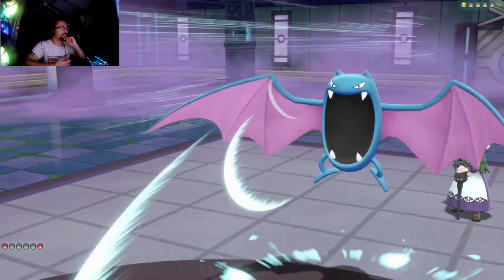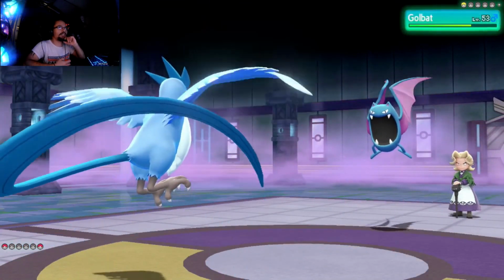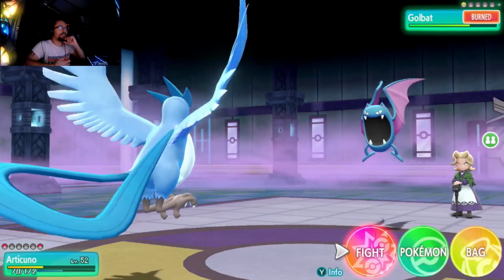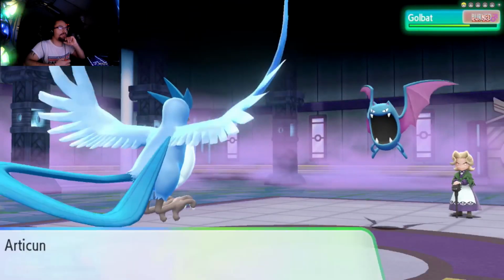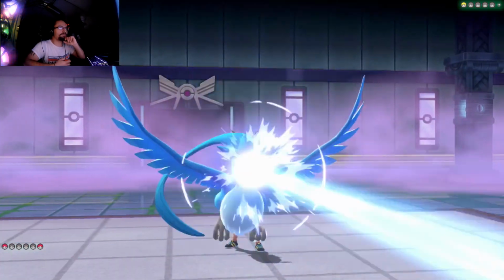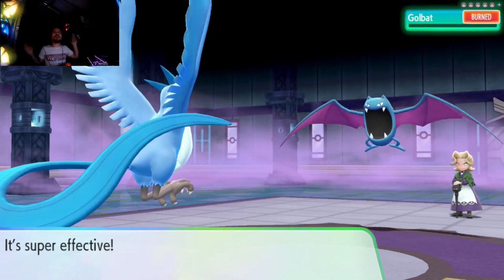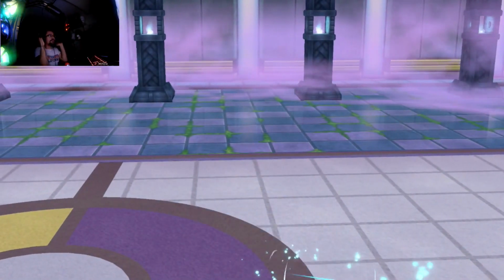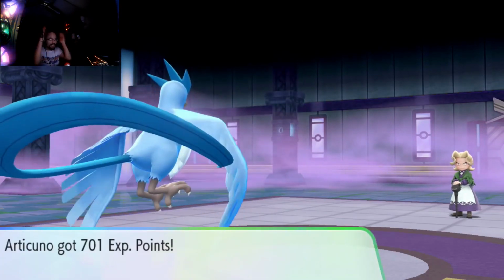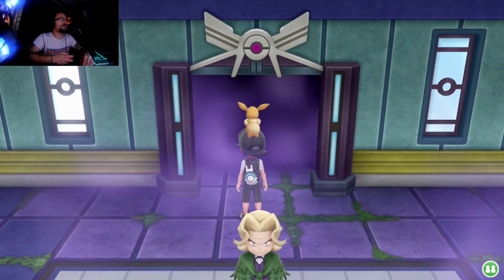Air Slash. Okay. Alright. Fight. Ice Beam. Ice Beam, do damage. My god, that's all I needed. It's all I needed. And I went through so much turmoil just trying to kill that Golbat. Jesus. All right, so we got one more to do.